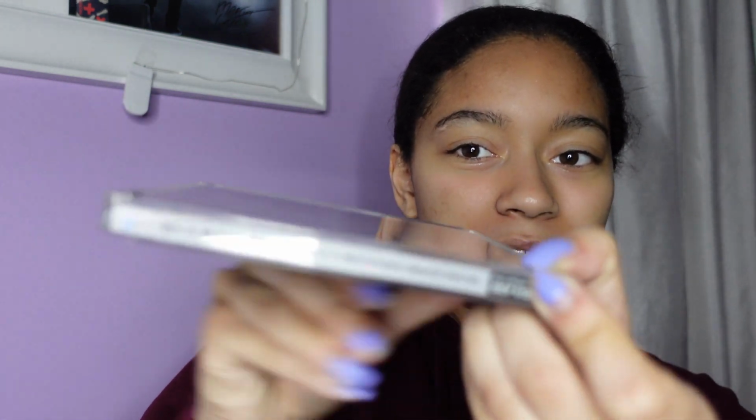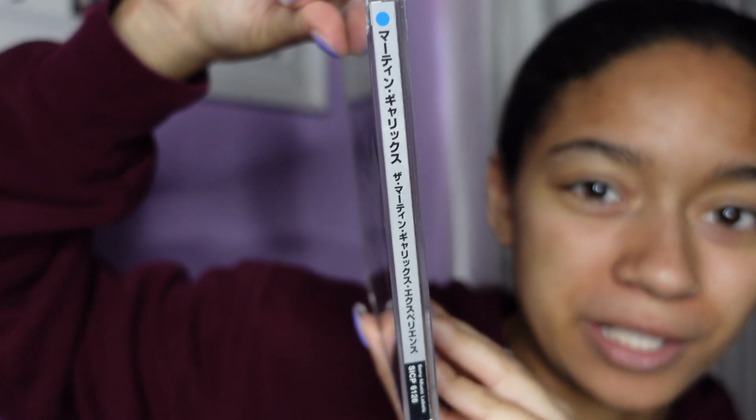At number 2, I have another Martin Garrix CD. This one is called the Martin Garrix Experience. This did come from eBay. I think this is a Japan exclusive maybe, because on the inside there is a booklet in here, and a lot of it is written in Japanese, and I'm pretty sure it came with the Japanese obi strip as well. So let me see here. Yeah, like on the side, on the spine, you can see it's written in Japanese. So yeah, you can see that's written in Japanese.